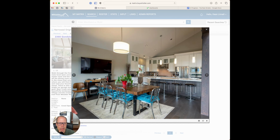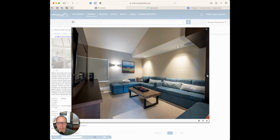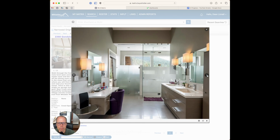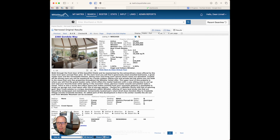There's the kitchen. It was renovated a number of years ago, but still very current. And you go through the remaining photos here. You've got a media room, several bedrooms here. These are just the bedroom photos, and this is the master bath just off the master bedroom. So quite modern and really well done. So that is that unit.